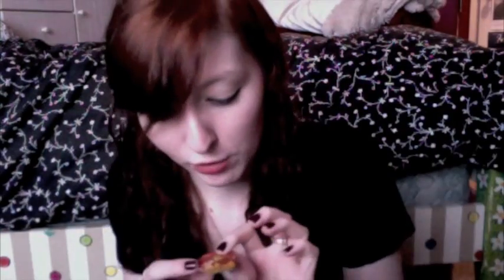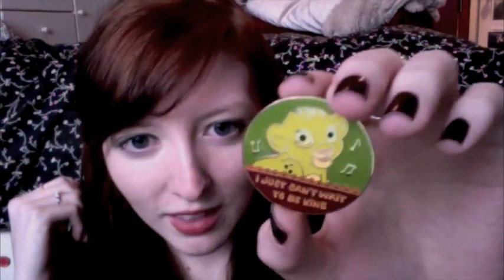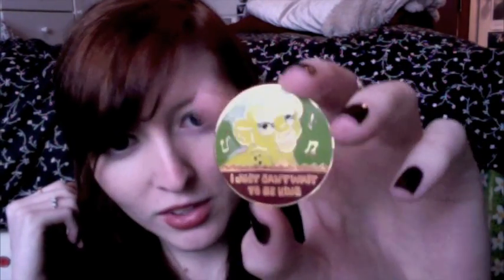Well, I know that's when Lion King came out, but I'm assuming it's from that, or it was like the 10-year anniversary maybe. But this was the 57th pin of this ever made. That's really cool. And this one, Simba looks kind of funny, but I love how it has the music notes, and it says, I just can't wait to be king, and I think that's really cute.